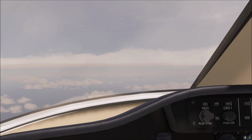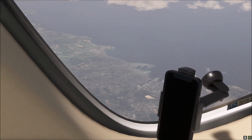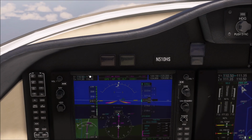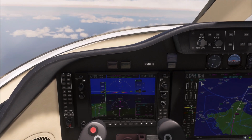We could have gone a bit higher, really. Never mind. They're a bit bouncy, isn't it? Maybe we should get them to keep the safety belts on.